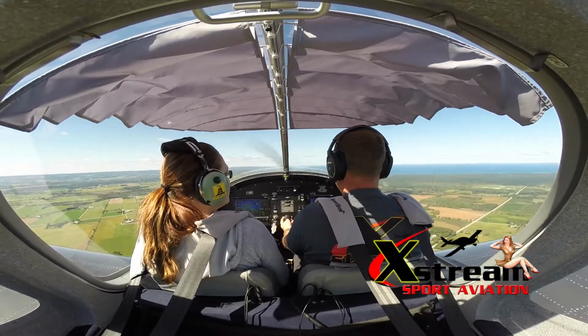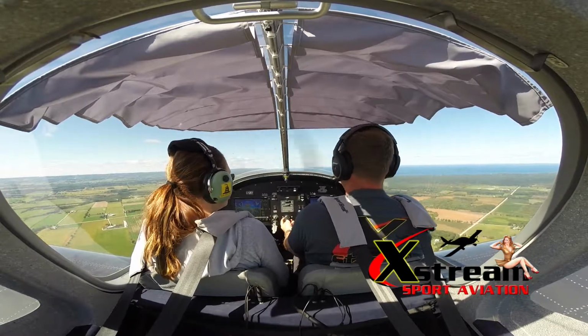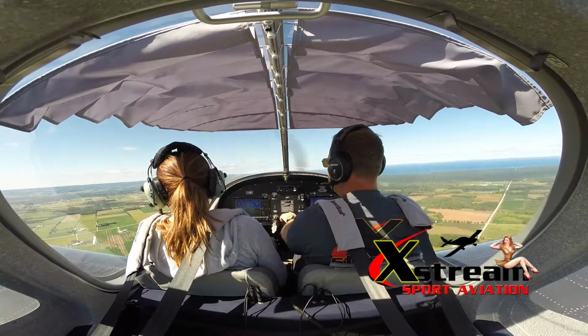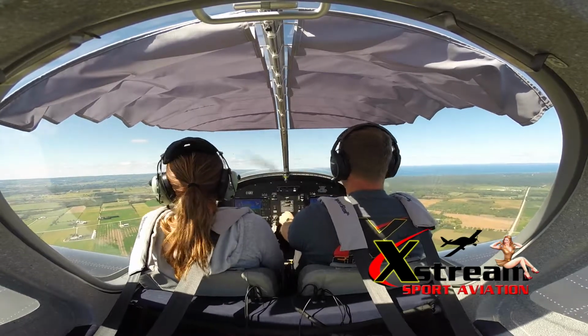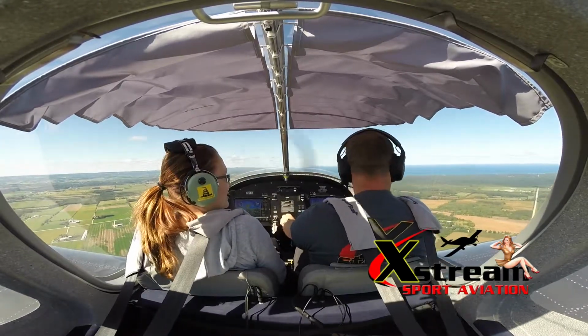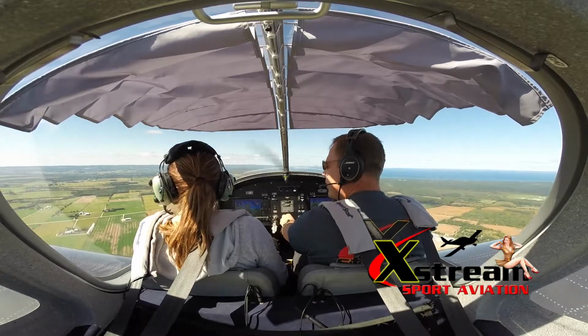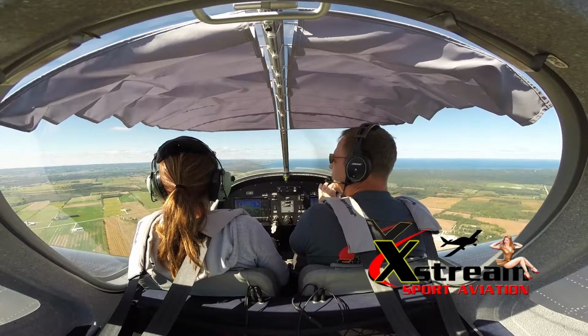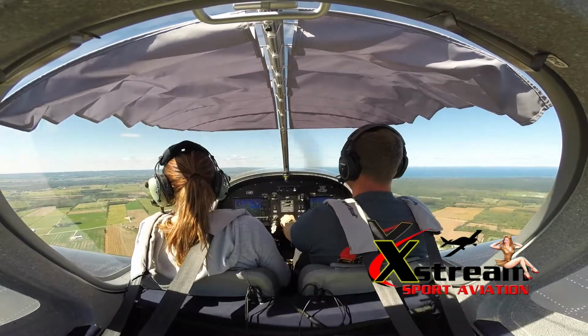So right now, we are 1,300 feet over the ground. This is a cool altitude to be at because you can still recognize what you're looking at when you look at the ground. If we go much higher, everything looks so small and it's hard to recognize where you are.